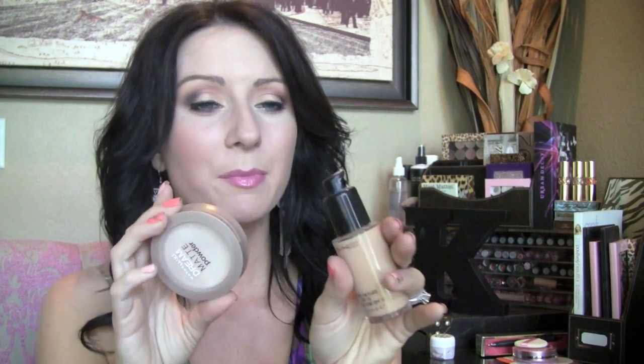But see how white that is? It's very, very light. But using it with this foundation, since this foundation is a tad bit dark, it just seems to work really, really well. And I do like this foundation. I don't have any problems with it.